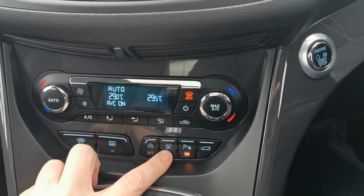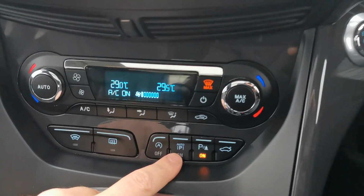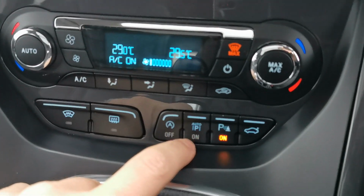Car also has self-parking, so it'll park itself.